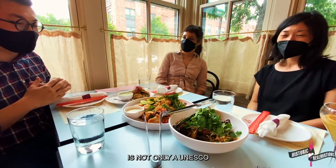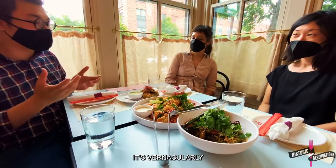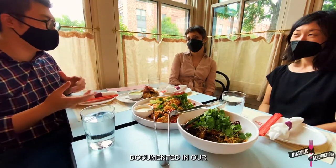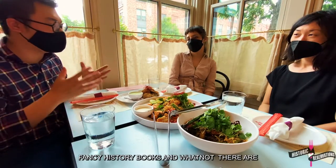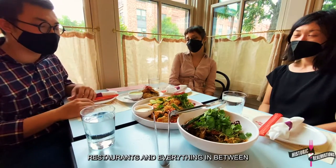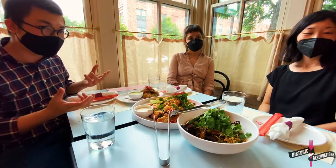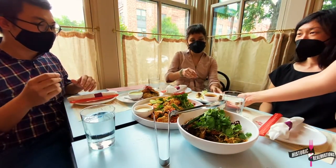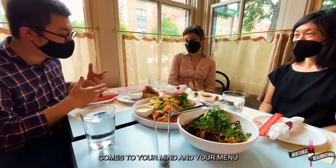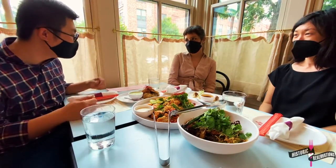San Antonio is not only a UNESCO creative city for gastronomy, but it's also vernacularly known for its food culture that's not documented in fancy history books and whatnot. There's food stalls and high-end and low-end restaurants and everything in between. And we're excited to have one that's housed out of the historic house. So with that being said, tell us what food came to your mind for your menu when you first developed this restaurant out of a historic home.